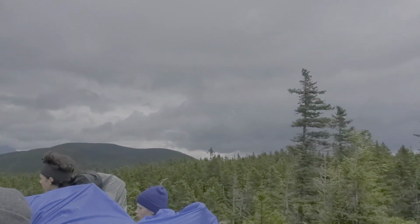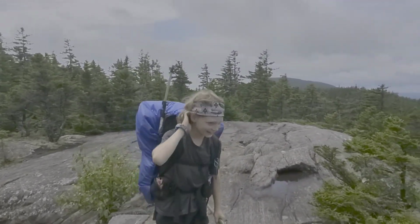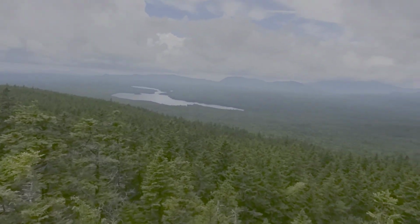Hopefully those dark clouds are moving away. Yeah. I mean, there's some. You like this, Ash? Yeah. Sun's trying to come out. No fog. Awesome, huh? Let's take a picture.